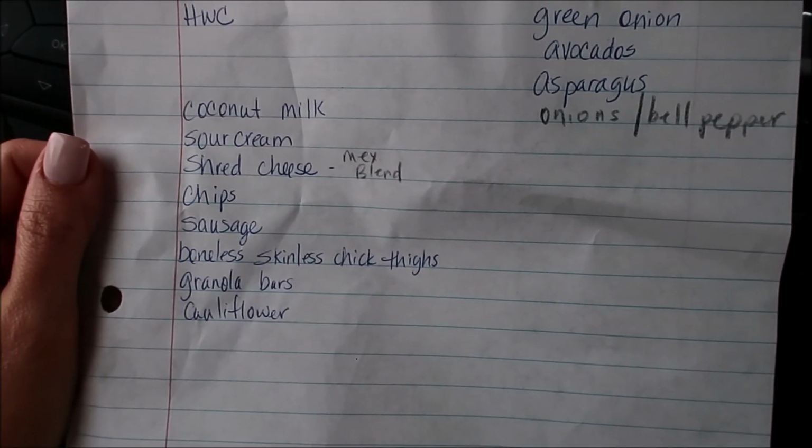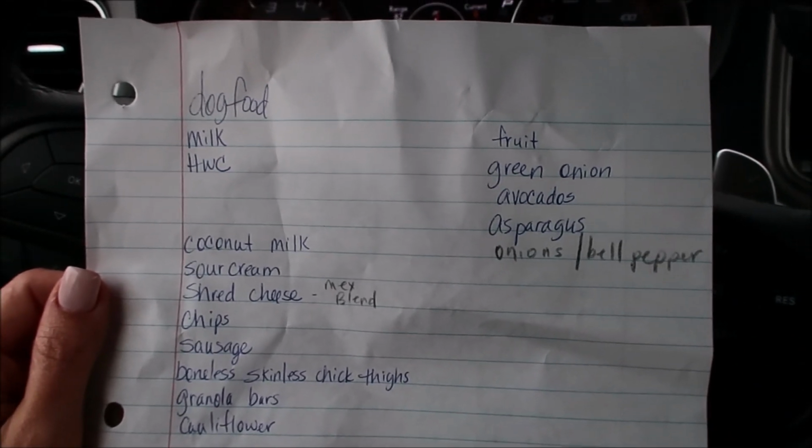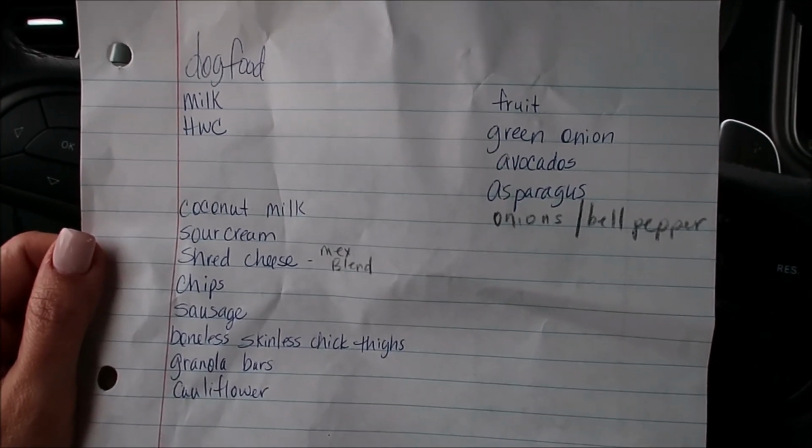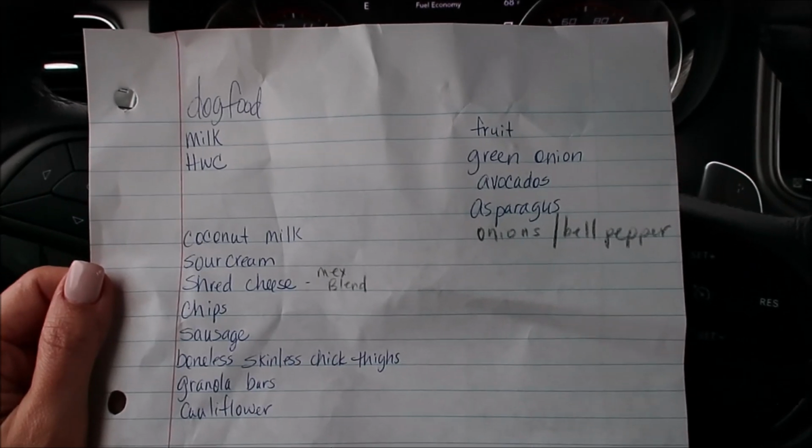And if you see on here where there's chips and granola bars, that is because my son isn't keto and I don't force him to eat that way, you know, he should have his snacks too. So anyway, this is what we're gonna have for dinner. Here's my list. We're headed to the store.